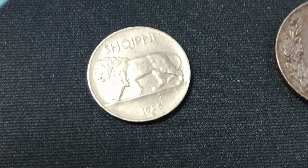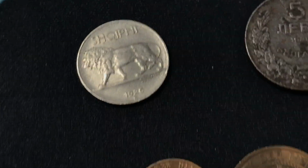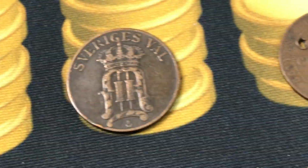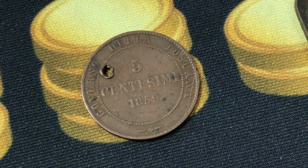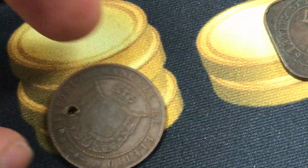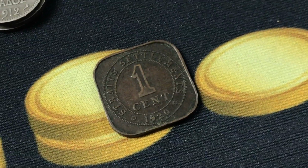I made my first ever Albanian find, 1926, quarter leku, then some Bulgarian coinage, a Swedish one from 1907, 5 ore. This one is from Tuscany, 1859, 5 centesimi, and it has Emanuele Vittorio, I believe, so he would later be pretty influential. Straits Settlements, 1920, 1 cent.